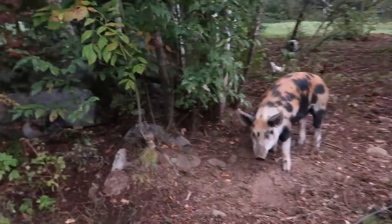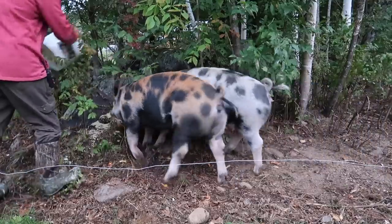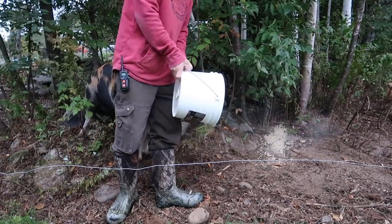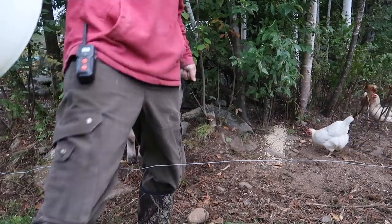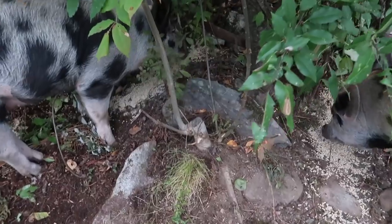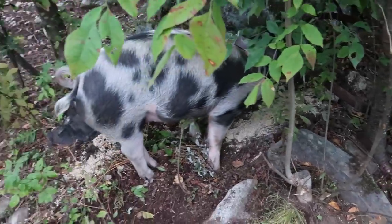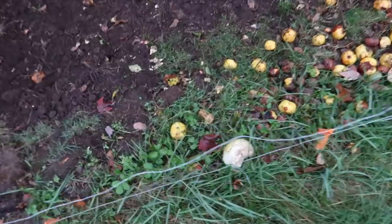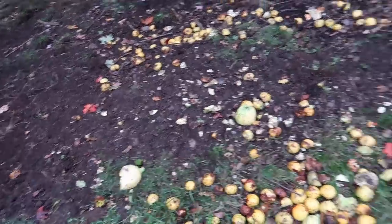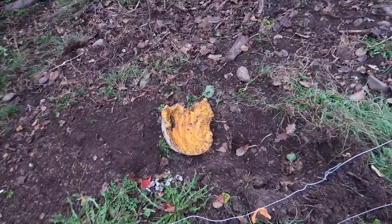Morning. You guys are doing a great job cleaning up around the rock wall. I really like being able to put my animals to work for me. I did pretty good eating the squash yesterday. The only thing that's left of the big ones is that part right there.